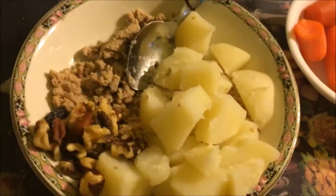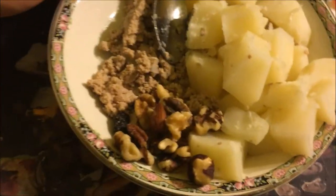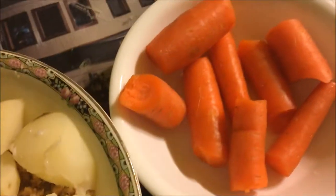That's it. Now it's time for last meal of the day. We're gonna have 6 ounces of potato, some turkey, walnuts, and some carrots. I'm gonna follow this diet throughout the week, and let's see how this week goes.